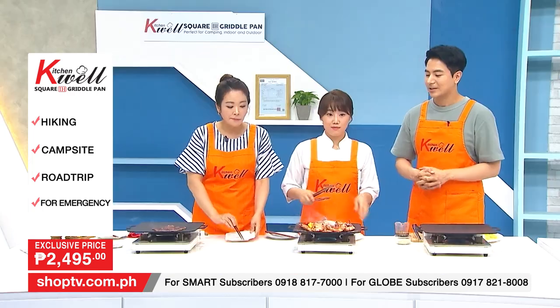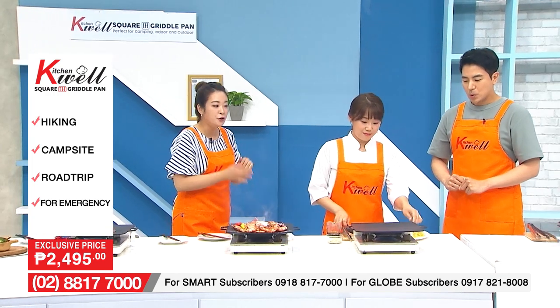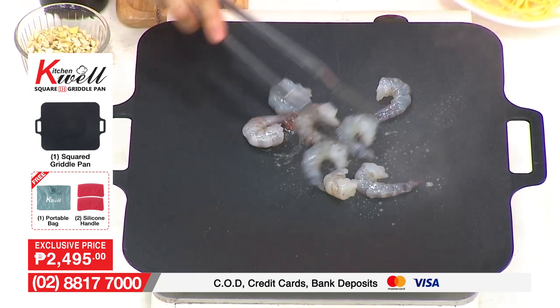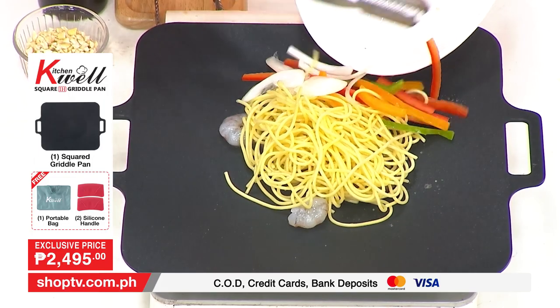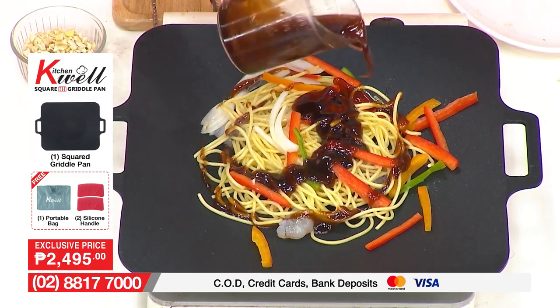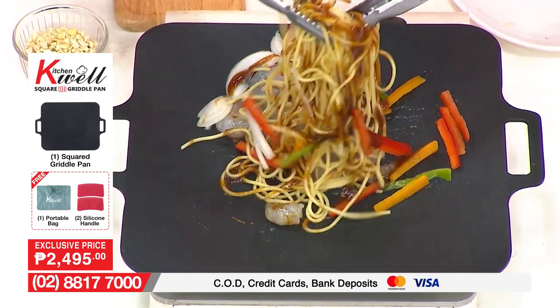Oh, my goodness. So next up, what do we have? We have some stir-fried noodles. Look at that. Now, Filipinos love their stir-fries, and so do we Koreans. And look at that. She's adding some noodles. This is possible because this is a concave squared griddle pan. You can put some noodle soup inside with a sauce as well. And your favorite teriyaki sauce, as you can see.